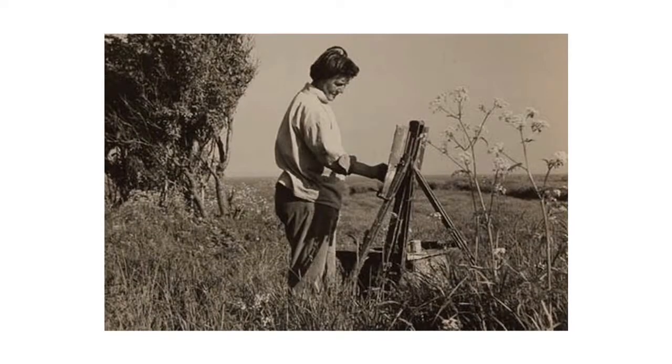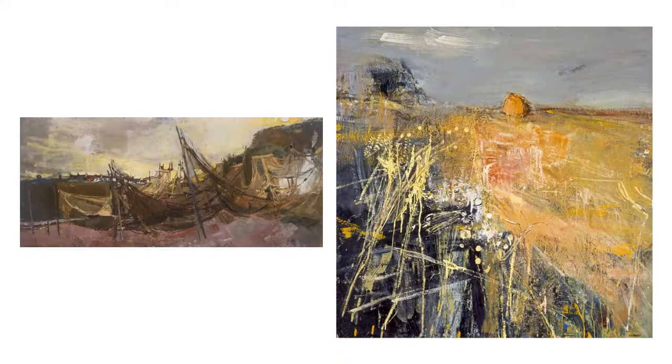Joan Eardley, one of Scotland's most renowned painters of the 20th century, is most recognised for paintings of lost Scottish tenement communities. More importantly, she painted the wild, beautiful and coastal landscapes.